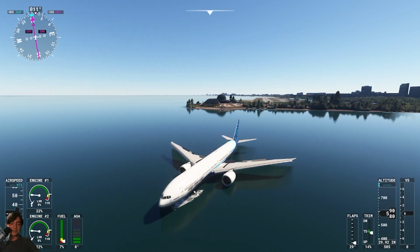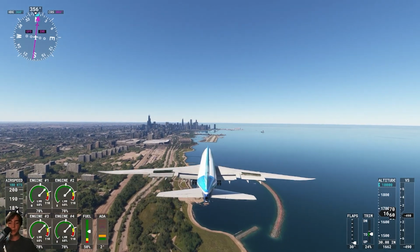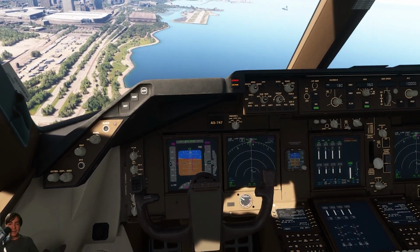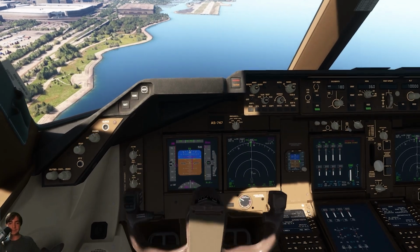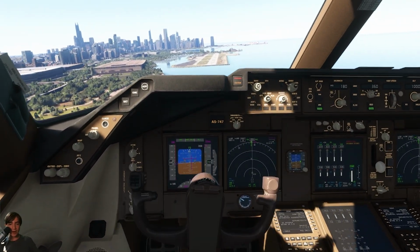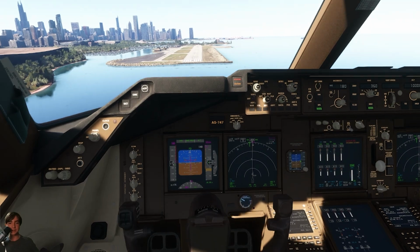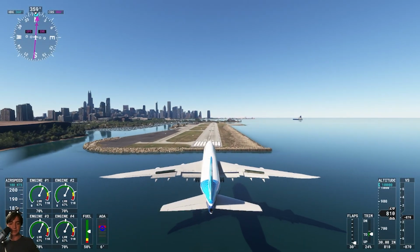Let's test out the 747 and see how that works. All right, here we are coming into Meigs Field with the 747. This is going to be absolutely a failure because we are not doing well already, like most of our landings on this channel. But here we are coming in. Hopefully, we will not crash into the lake again. Let's just attempt to come in here very close to the water. We basically want to touch down right here.